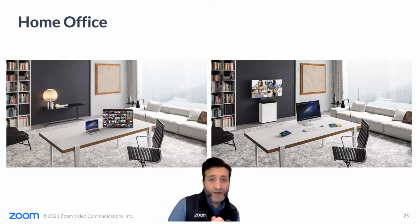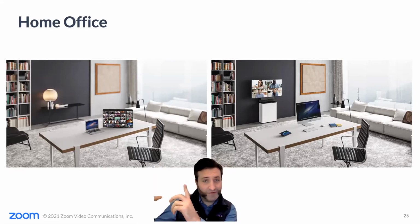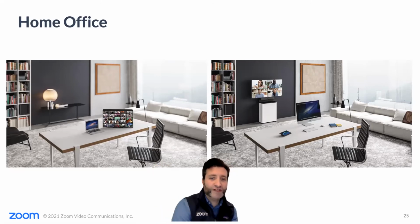And so we have lots of solutions there to have a mini Zoom room system, if you like, a small touchscreen with a built-in Zoom room as a separate product on your desktop. And we work with lots of different hardware vendors to do this. So it really makes your life easier if you work from home.